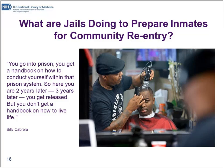As of September 1st of last year, we started our medication-assisted treatment. We had been providing Vivitrol for opiate addiction for years. And now as of September 1st, we started providing methadone and also Suboxone at our facility. We have a lot going on.